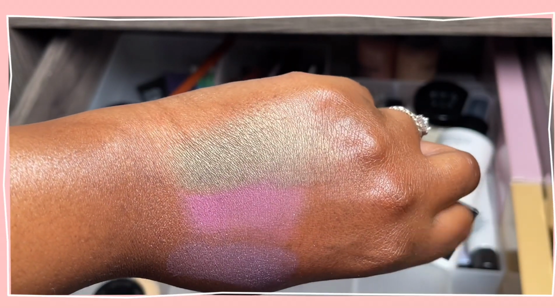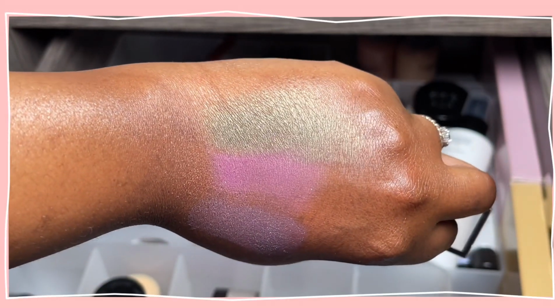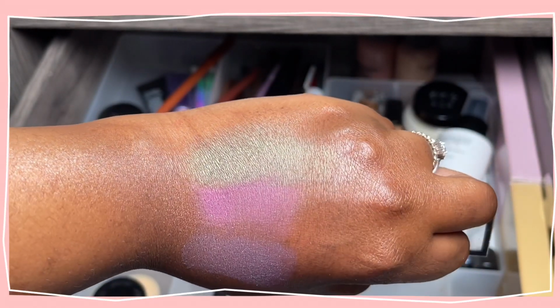It's also not meant to be super pigmented, but you can build it up to look the way that you want, and I really love it. I either wear it lightly like this, or I will build it up and make it give me more impact.